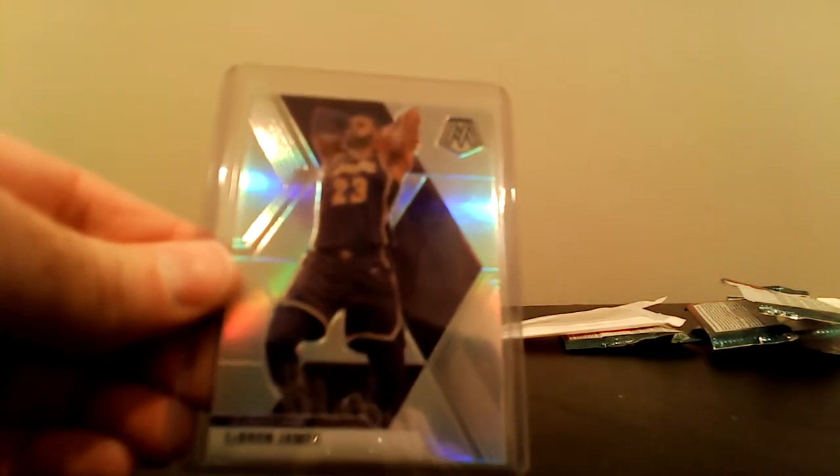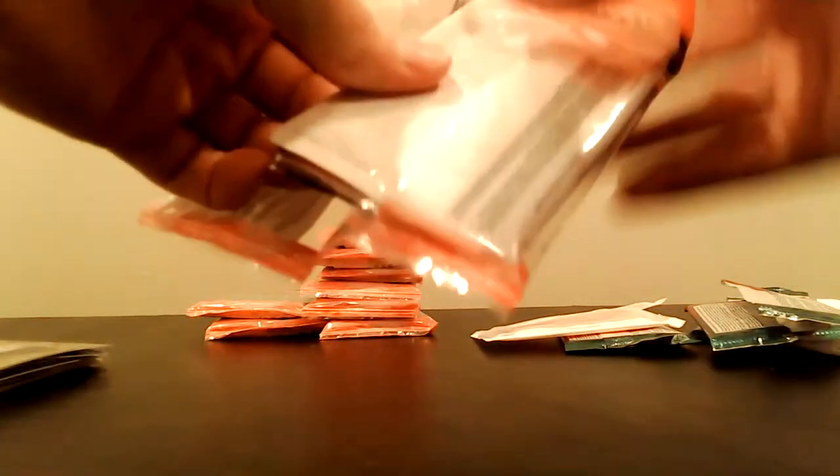Nice. Here we go. Just so you know, I top load the hits as we go, so that's why there's a couple seconds in between packs.